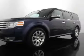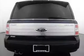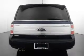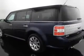Premium wheels lend a distinctive appearance. Treat yourself to a premium sound system. The anti-lock braking system will keep you safe on the road. Heated seats comfort you on cold winter days.